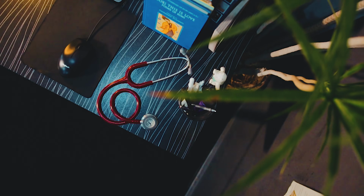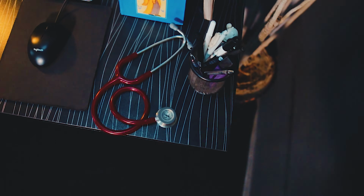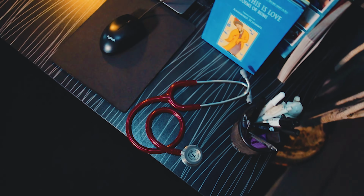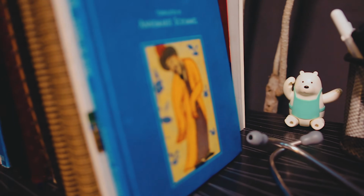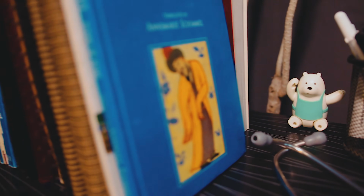I always keep it on my desk setup so that I cannot forget bringing it with me whenever I go to the hospital. And the last thing I have on my desk setup is the ice bear, the distant and emotionless personality like myself. Just kidding.